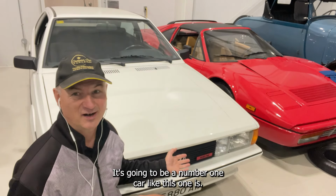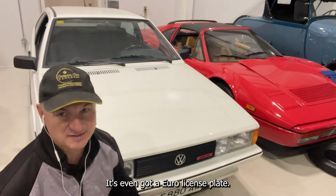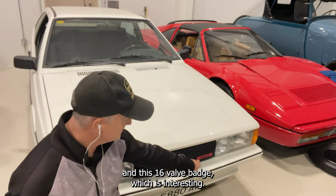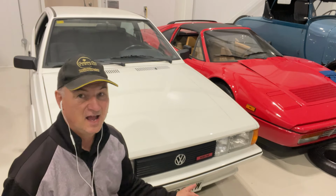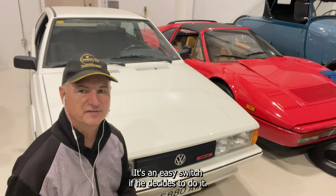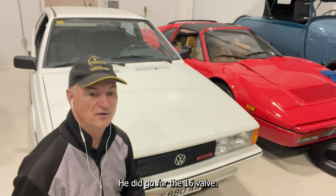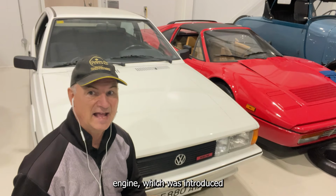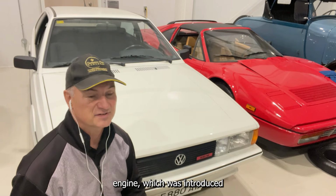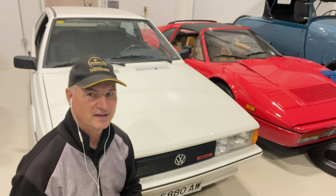It's going to be a number one car like this one is. This one's got the Euro headlights. It's even got a Euro license plate and this 16 valve badge, which is interesting. You'll see Sonny's car's got the North American headlights. It's an easy switch if he decides to do it. But he was smart. He did go for the 16 valve engine, which was introduced somewhat into the run of this second generation Scirocco.